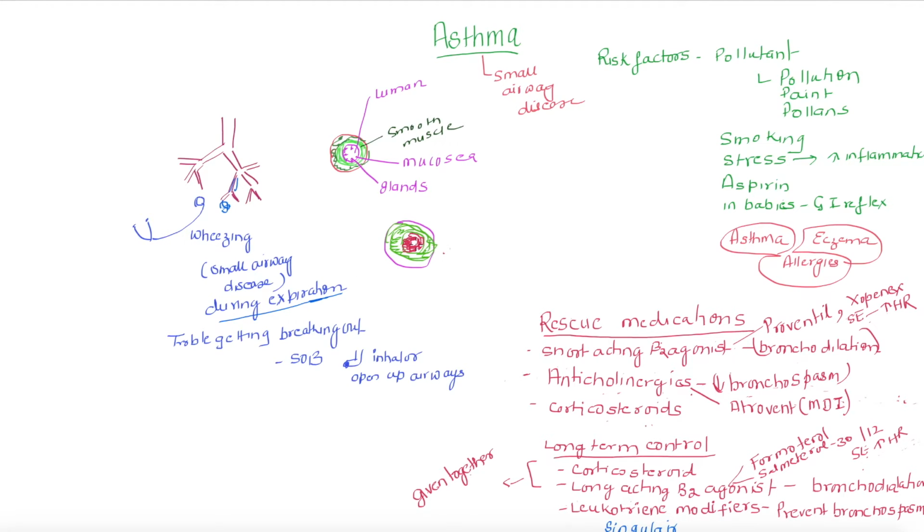They can take the air in, but while expiring the air, there is a spasm and a problem removing the air from the lungs, and that gives a wheezing sound. So wheezing is heard during expiration, and they have trouble breathing out. That's the big thing, which causes shortness of breath. The inhaler is used very commonly, and it opens up the airway.